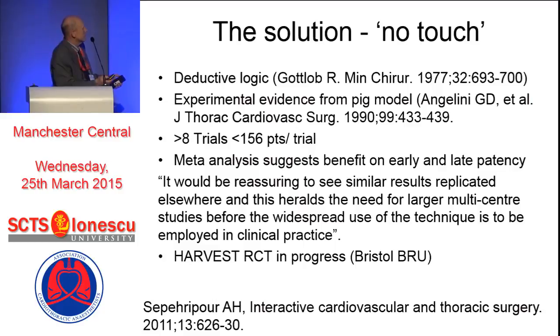And there are more than 8 trials now. The biggest of the trials is around about 156 patients, so they're not huge trials. And a so-called meta-analysis of these trials in this paper here concluded that there is a benefit on early and late patency. But they said it would be reassuring to see similar results replicated elsewhere, and this heralds the need for a large multi-center study before widespread use can be recommended.